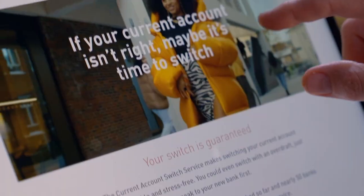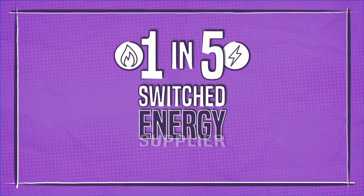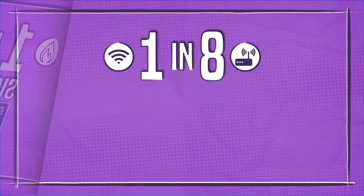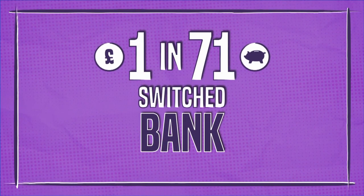Now, the idea of switching banks for many of us may sound like a drastic and difficult measure, but it really isn't. It's not too dissimilar to changing, say, your insurance or utility provider. That said, few of us do it. A recent survey showed that over the course of a year, 1 in 5 switched electricity or gas supplier, 1 in 8 switched broadband, but just 1 in 71 people switch current accounts. This is exactly why we're seeing banks offer generous incentives to buck this trend.